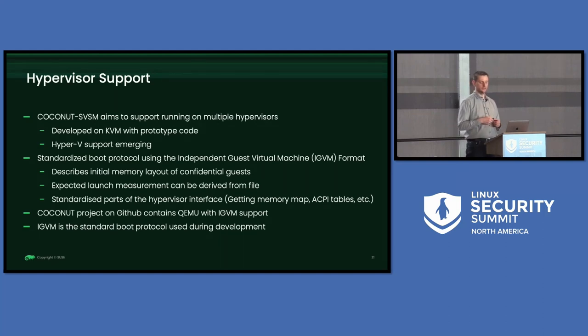The QEMU, which we host on the COCONUT-SVSM project, already has support for IGVM, and we use it as our standard boot protocol during development right now. So the code is there. We are doing work to push it upstream, but we are getting there.